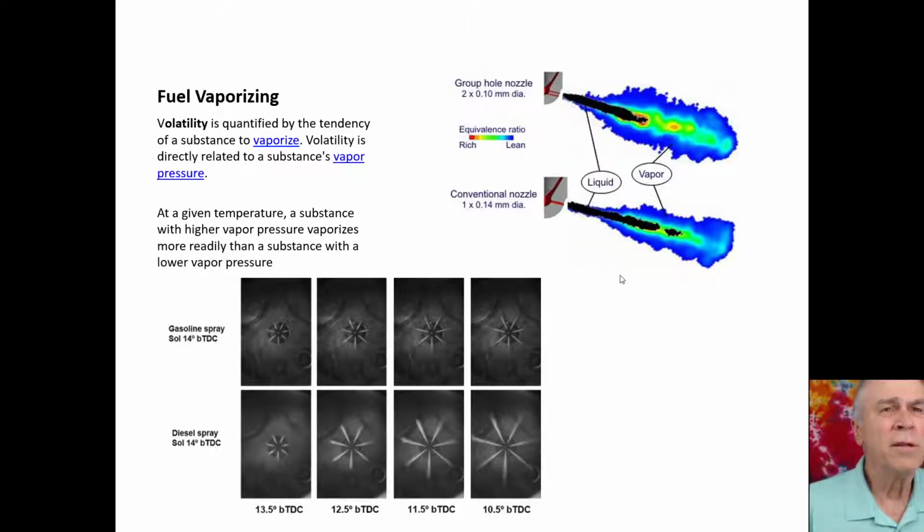So volatility is quantified by the tendency of a substance to vaporize. Volatility is directly related to the substance's vapor pressure. At a given temperature, a substance with a higher vapor pressure vaporizes more readily than a substance with a lower vapor pressure.